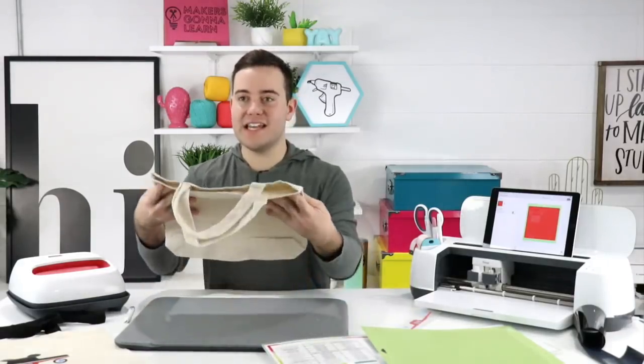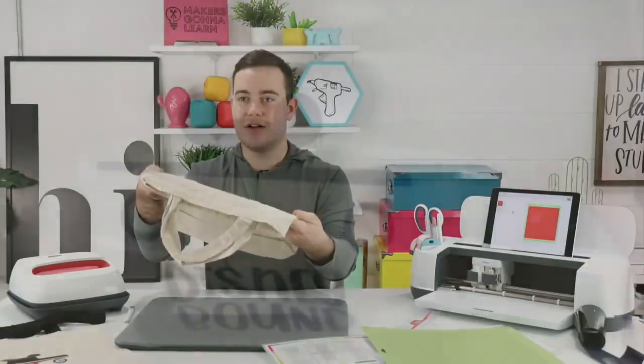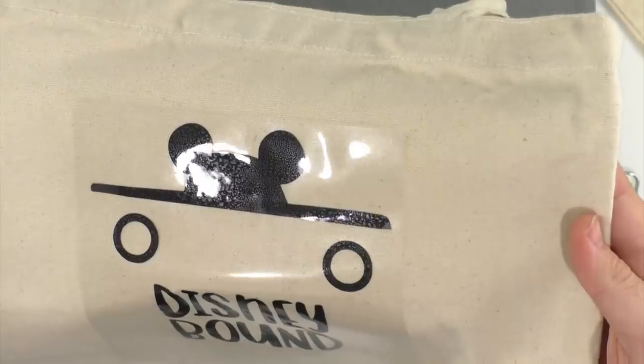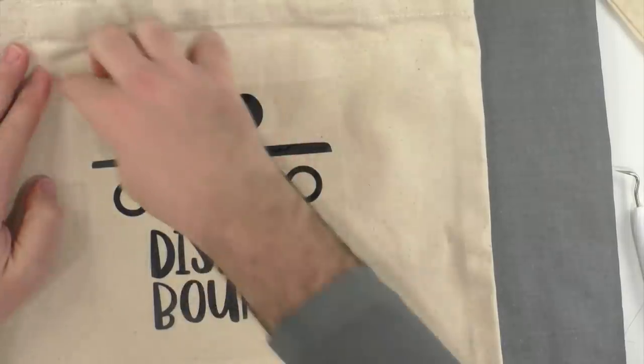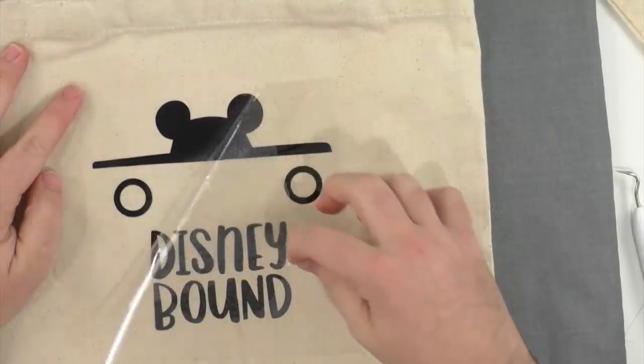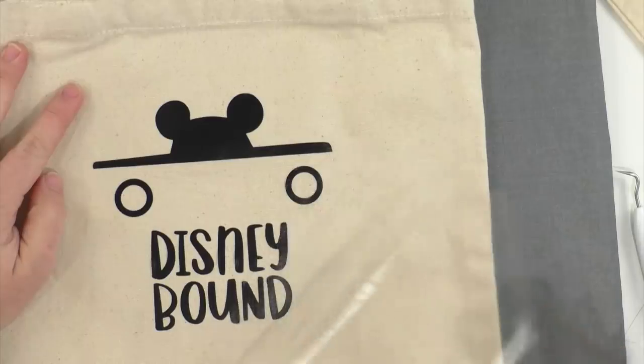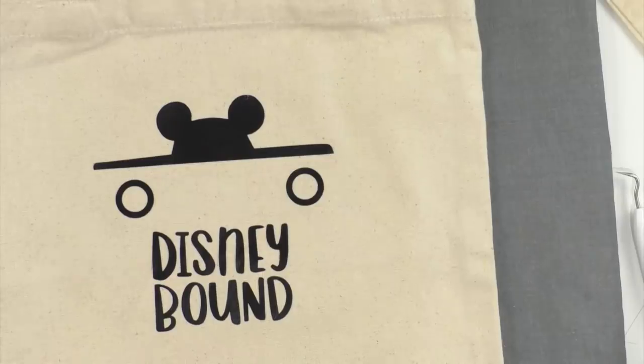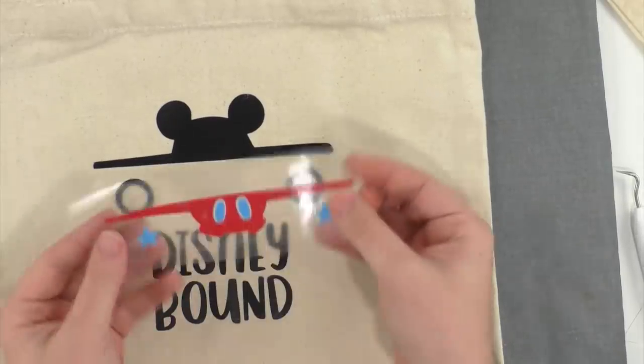Rachel, look what we see. Do you see what I see, Rachel? Bubbles. The bubbles. Guys, I love seeing these bubbles. That means it's adhering really well to the material. So look at this. Flawless. Flawless, as Rachel says. Layer one is down. And guys, we only have two more layers.